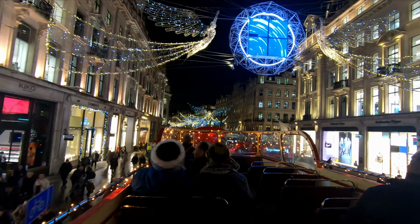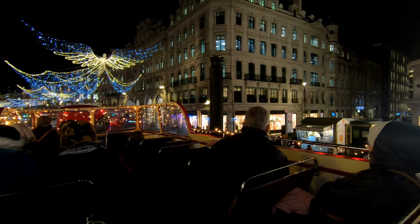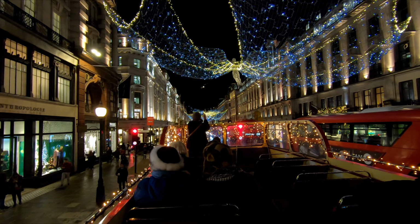So we turn right onto Regent Street. Well, the name Regent crops up a lot in London and Brighton and throughout the country, but mainly in London. That's the origin of this word. Well, there was a king in the 18th century called King George III. Towards the end of his life, he became incapacitated.